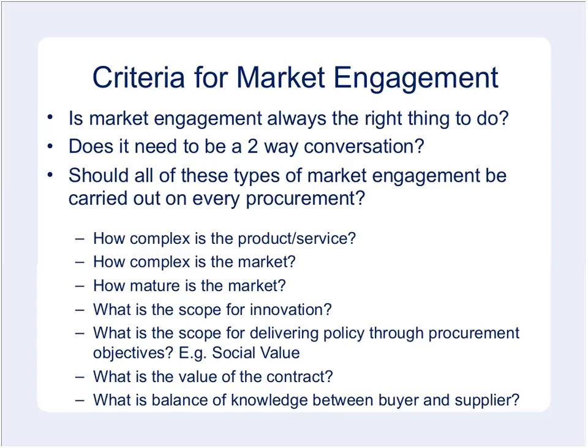One of the problems that we've got in our team, for example, is that some people who have seen the benefits of market engagement, they run quite comprehensive market engagement on pretty much every tender. And consequently, that's diverting resource away from other areas where market engagement might be more appropriate. So really what we need to get a feel for is when is market engagement the right thing to do, and making the assumption that it's not always the right thing to do.